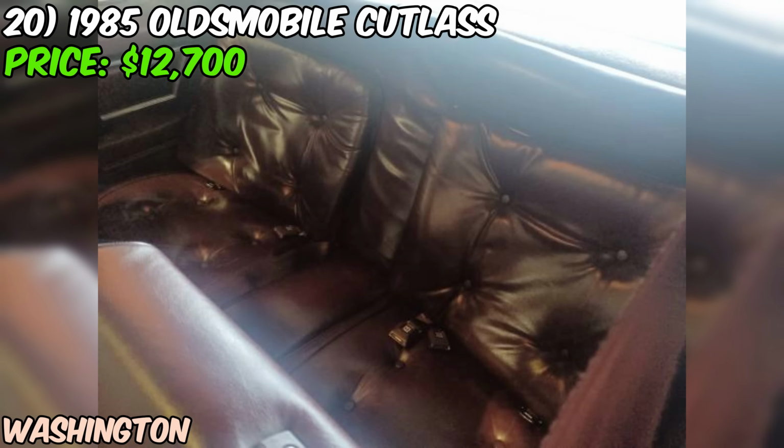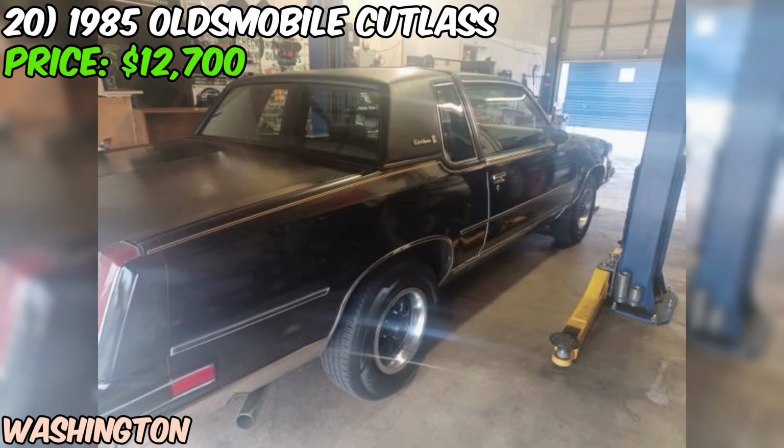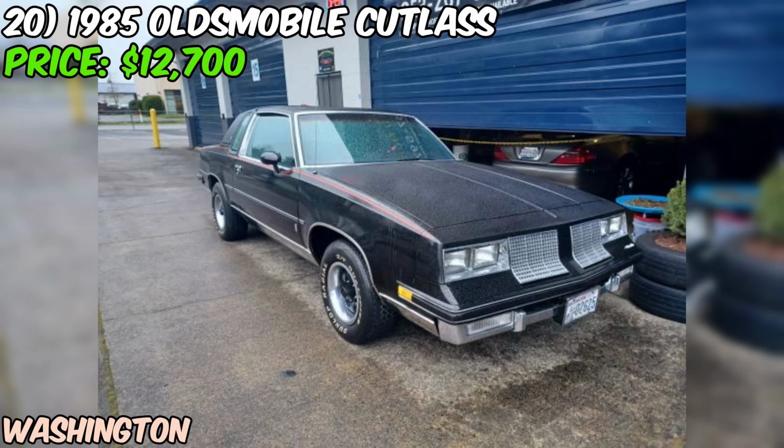But wait, there's more. This isn't just any Cutlass. It's a top-of-the-line, fully loaded model. We're talking leather interior, a moonroof, and complete factory options. It's like stepping into a time machine set to 1985 luxury.